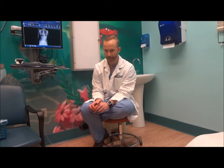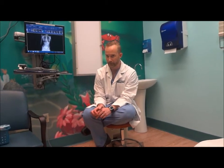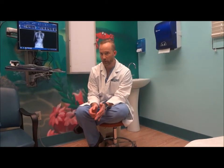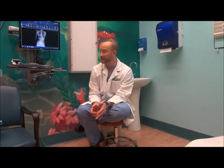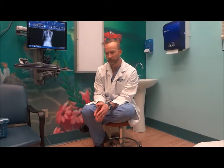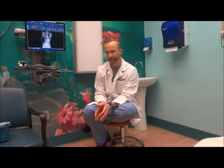How long will my balance be off when I first start walking? Mostly your balance is off because you get lightheaded when you first get up because of the blood loss from the surgery. Well, what about my center of gravity, because obviously mine's not normal. Well, actually, your center of gravity improves after this kind of surgery, so we'll be shifting your trunk back to the midline as close as possible. Will I feel like off my balance because of that? I haven't had anyone tell me that they feel off balance afterwards.